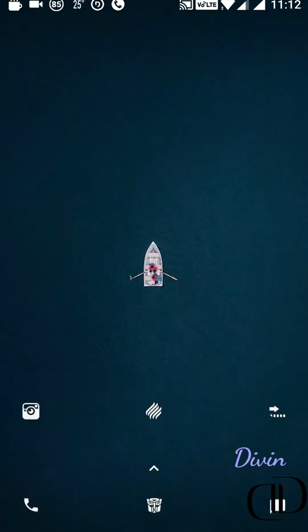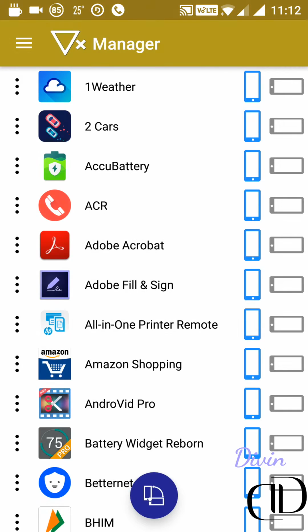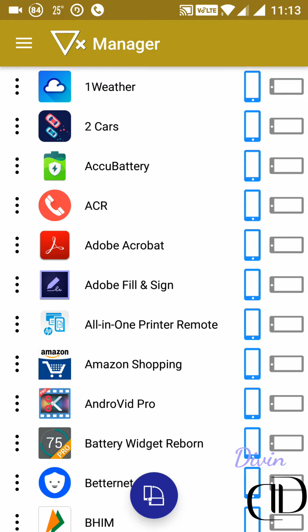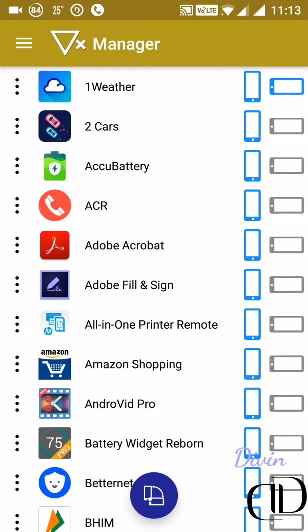The second app that we are going to talk about today is Rotation Manager. This works in tandem with Caffeine. The good thing that I like about Rotation Manager is, once you have activated it, every app has a portrait and a landscape mode. If I give this option, I can use my weather app and a game as both portrait and landscape. However, if I provide these options, I can only use them in portrait mode.